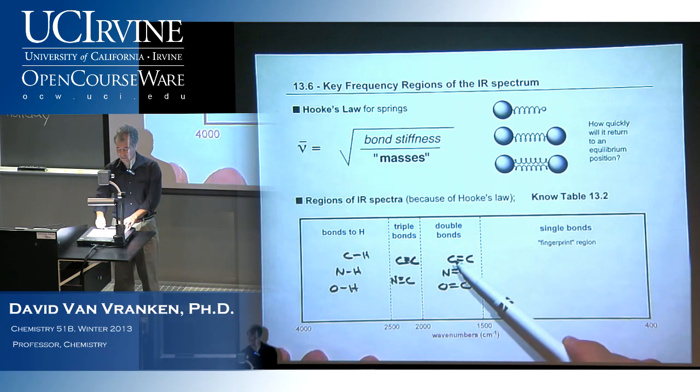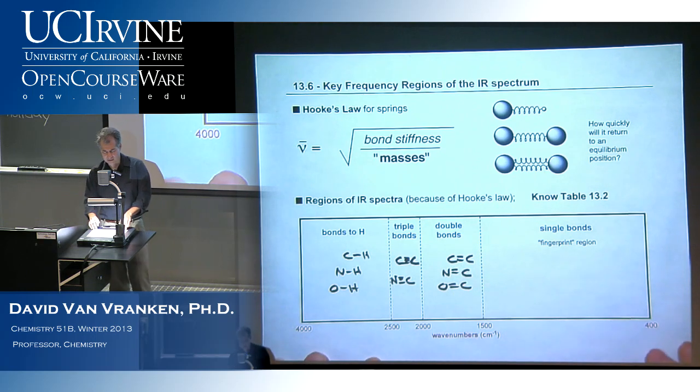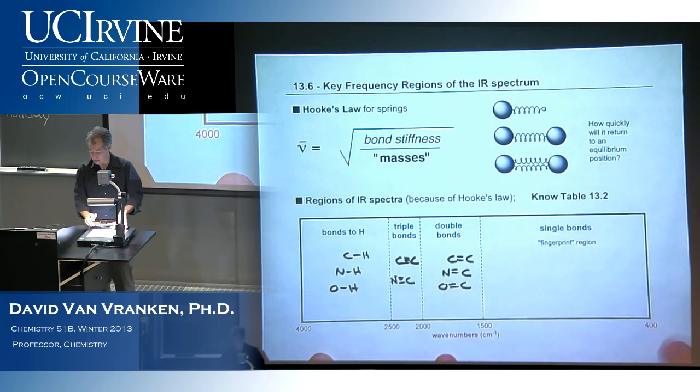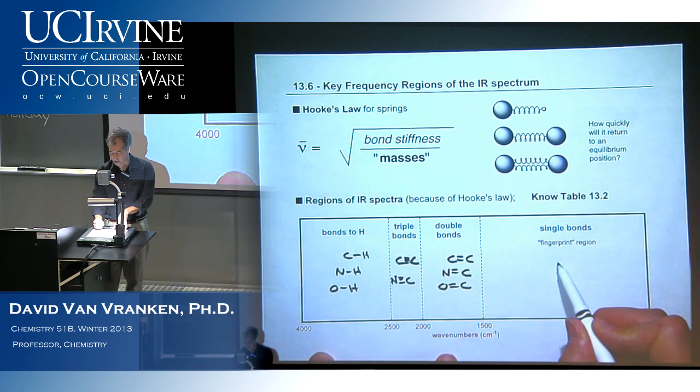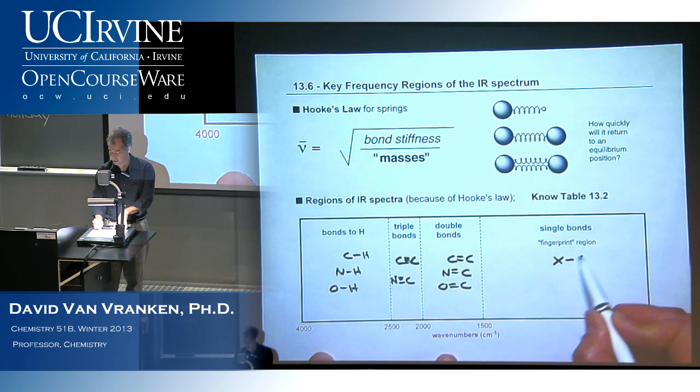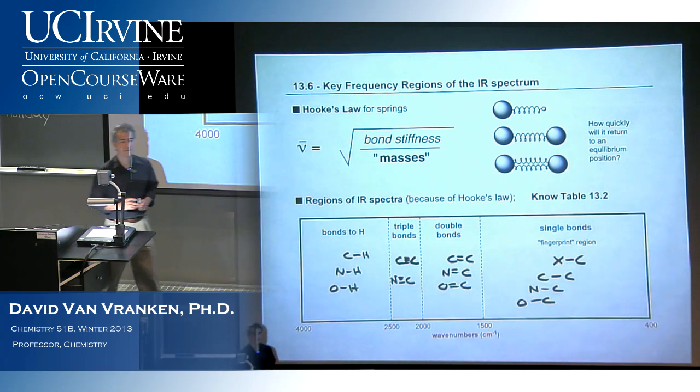You'll also notice there's a difference between the mass of carbon, nitrogen, and oxygen. I'm kind of staggering this a little bit. In a carbonyl, oxygen is heavier than carbon, so you should expect that the frequency for a carbonyl should be a little bit higher than for a CC double bond. And there's another feature that's different as well. Now, out over here below 1500 wave numbers, that's all the single bonds. Halogens attached to carbon, carbon-carbon bonds, nitrogen-carbon bonds, oxygen-carbon bonds. This is referred to as the fingerprint region.